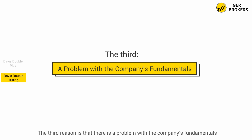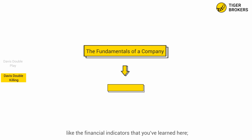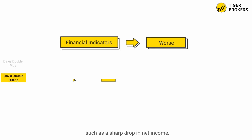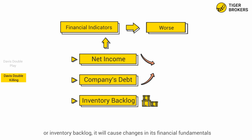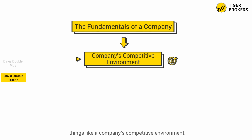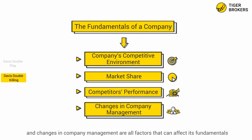The third reason is that there is a problem with the company's fundamentals. The fundamentals of a company can be divided into many factors, like the financial indicators that you've learned here. If those financial indicators are getting worse, such as a sharp drop in net income, a sharp rise in the company's debt payment due to maturity, or inventory backlog, it will cause changes in its financial fundamentals. In addition to its financial metrics, things like a company's competitive environment, market share, competitors' performance, and changes in company management and all factors can affect its fundamentals.